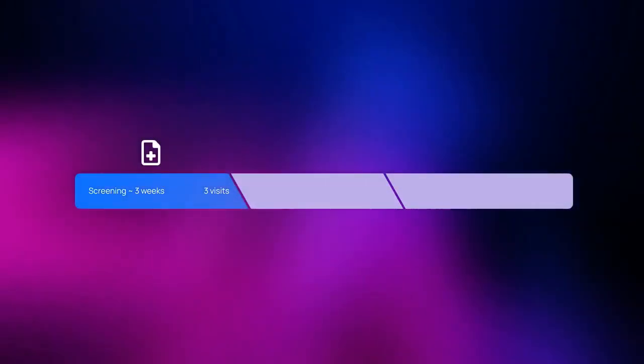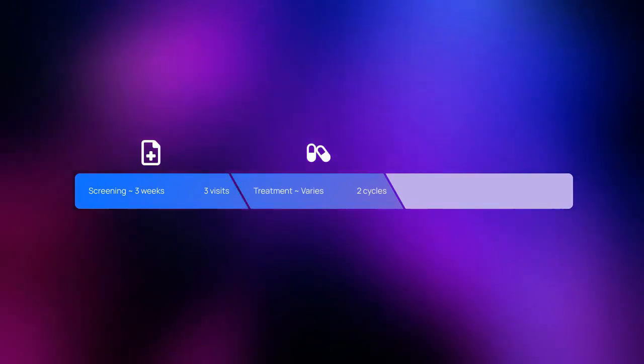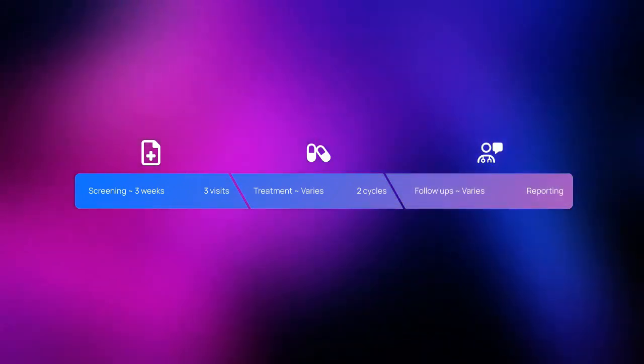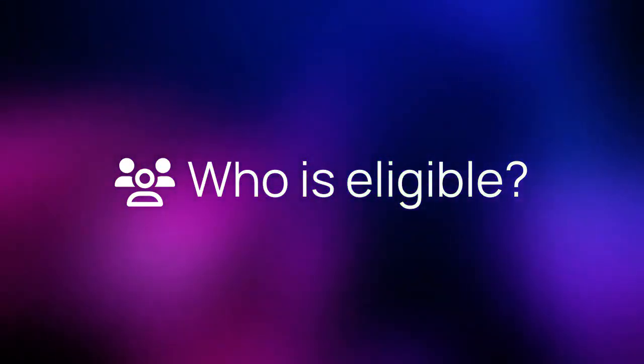Here's the timeline for this study. Screening will take approximately 3 weeks to see if you qualify. Timeline for the treatment varies by patient. After you enter the trial, you will be asked to share data with the trial for a period of time. Who is eligible to participate in the trial? To qualify, a few things must be true for you.